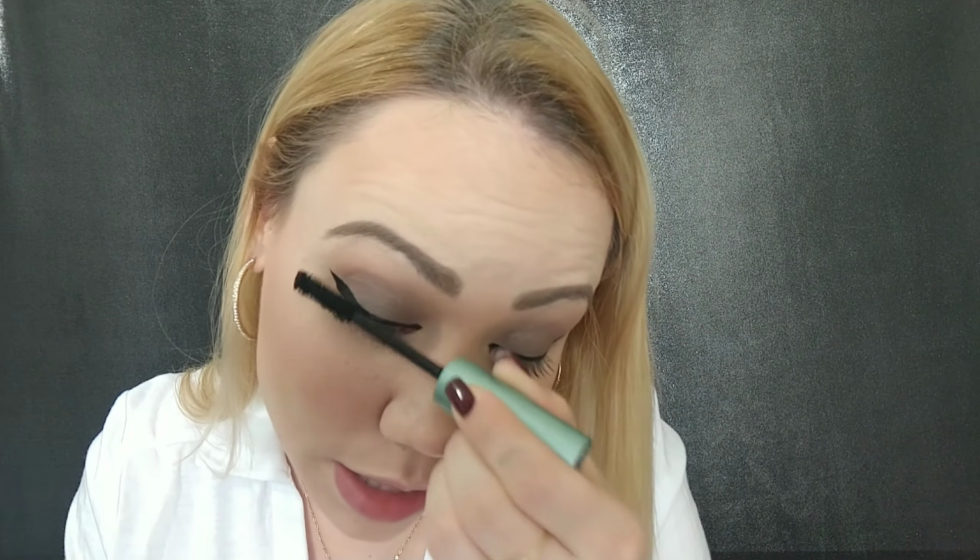I like to alternate my mascaras. I like to use waterproof though, so I know it lasts. And this is the Too Faced Better Than Sex mascara. I love it. It gives me volume and length. And look at that wand. I just love it. So I'm just gonna go ahead and apply that.